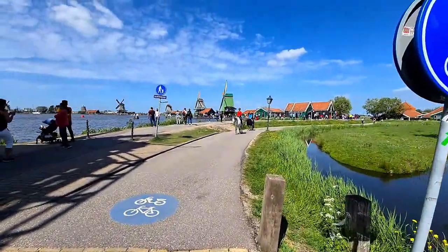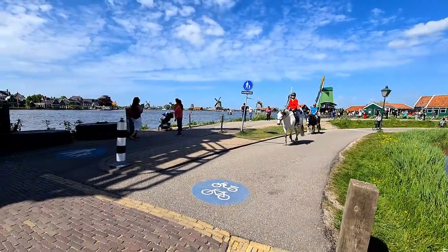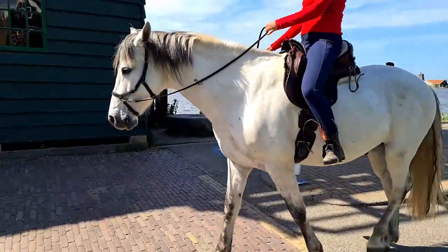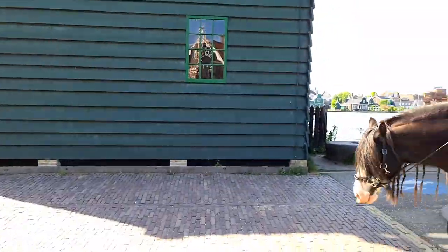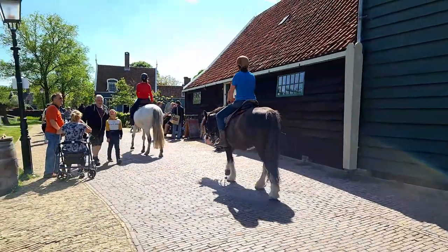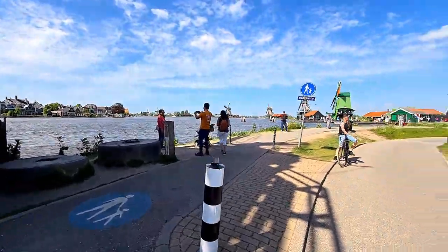There or there? There, but let's wait for the horses. Oh, yeah. That's a good chance to see the horses from this distance. Wow. They are locals, right? I think so. So, locals, how do they transport in the village? Back like in the days. Yeah.